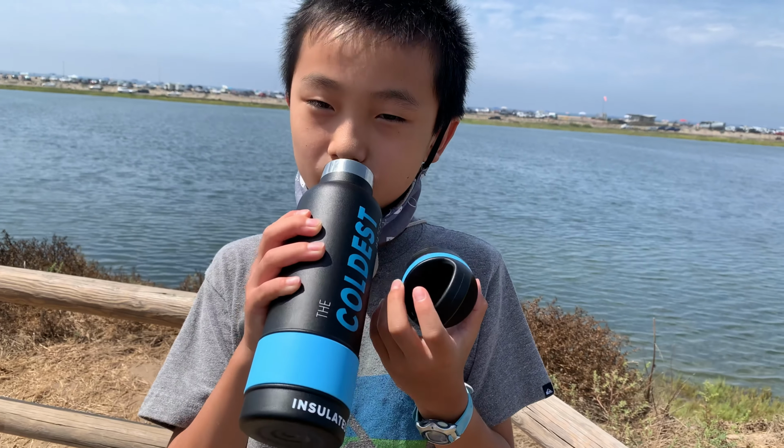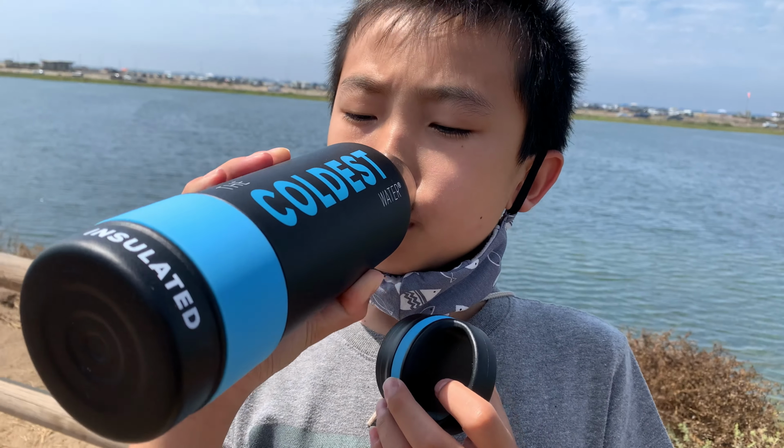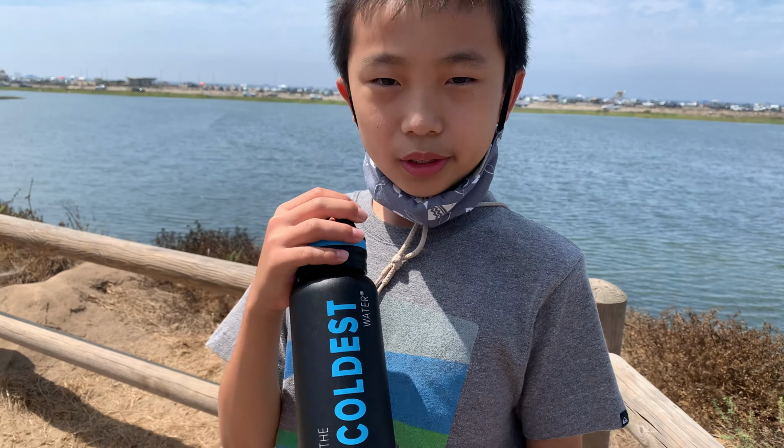Time to drink water. So what the coldest water does is it keeps water cold for more than 24 hours, and that's why our water is still nice and cool. There's still a lot of ice cubes in here.